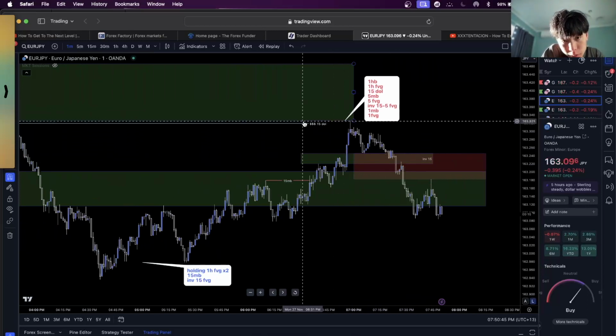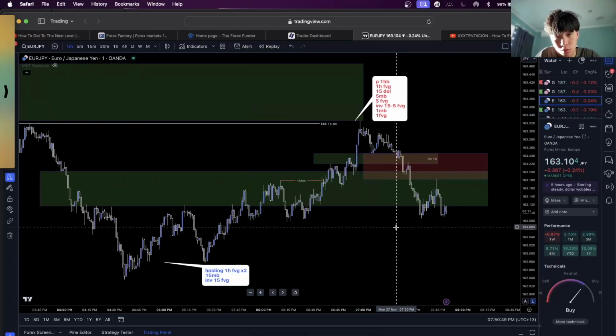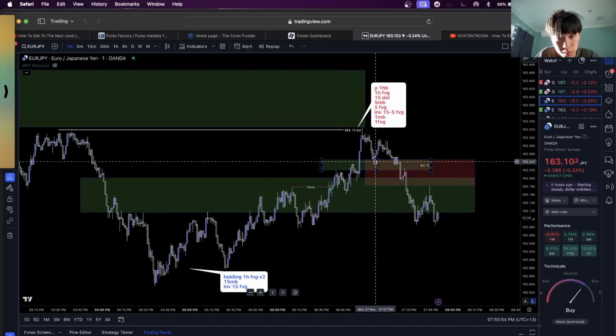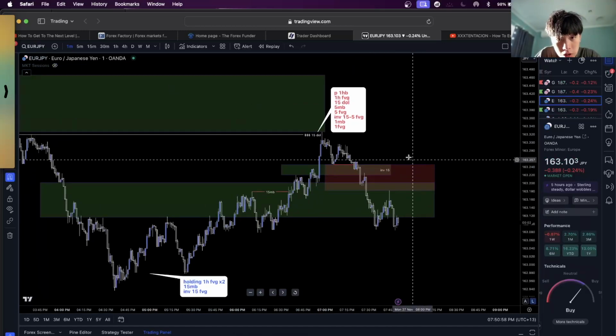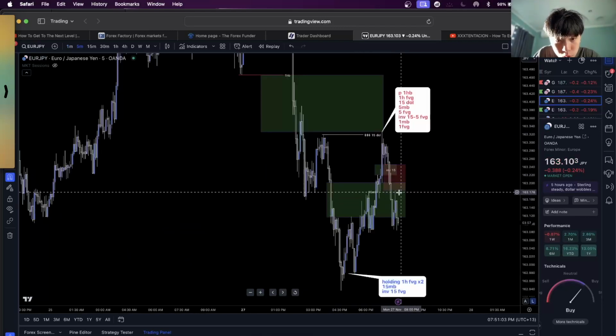So we've got a 1 hour break previously. We've tapped into this 1 hour fib value gap. We took out this 15 minute draw. We then broke structure on the 5 minute right here. Then we got a five. Tapped into a 5 minute right here.